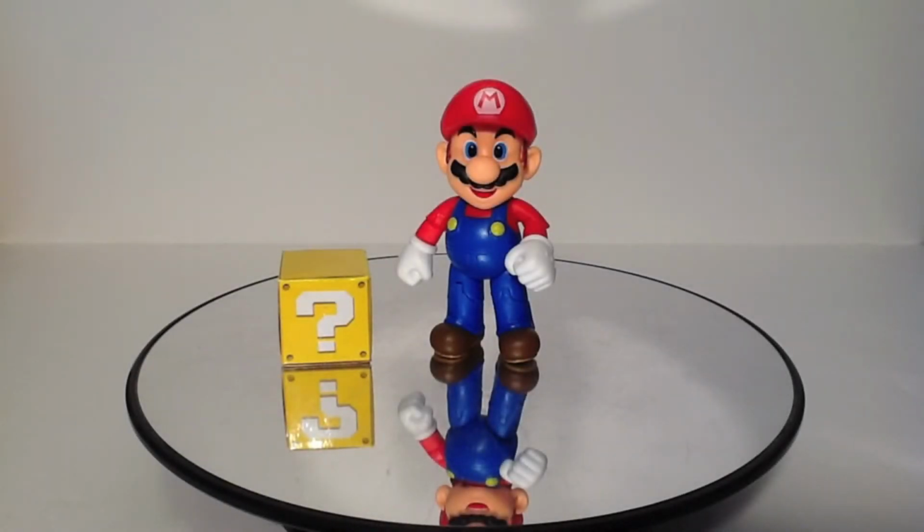Welcome back. Today we'll be taking a look at the Jakks Pacific World of Nintendo Series 1-1 4-inch scale Mario.